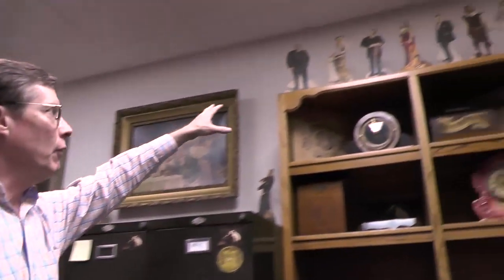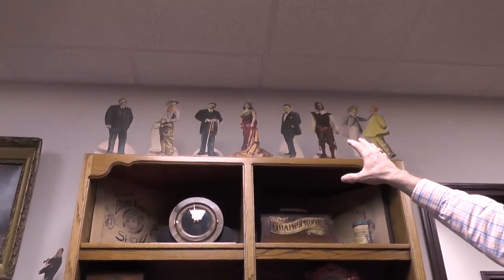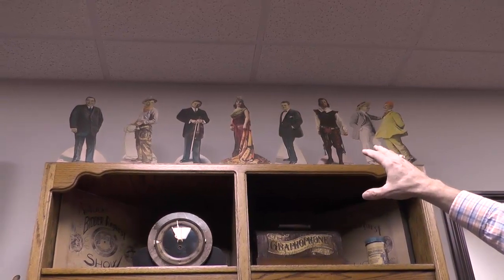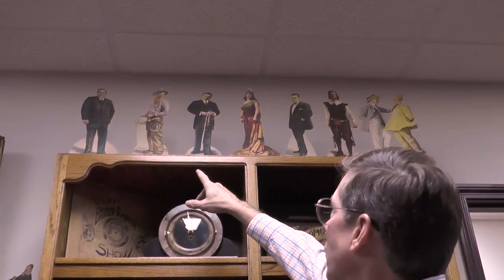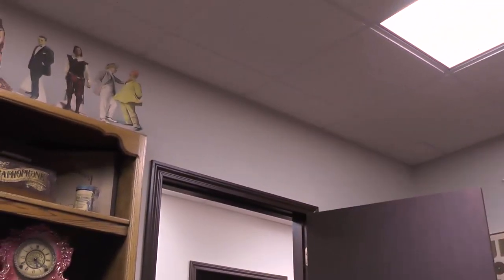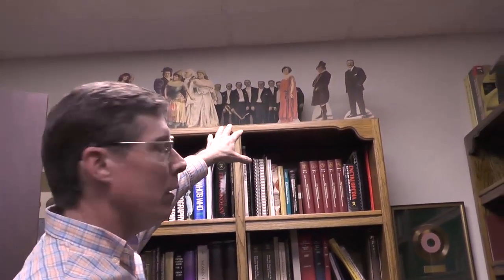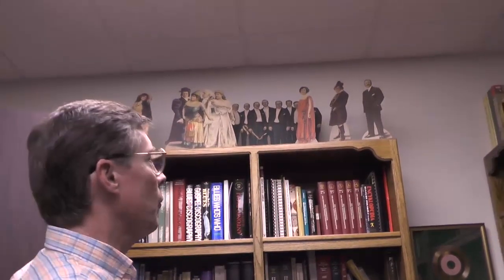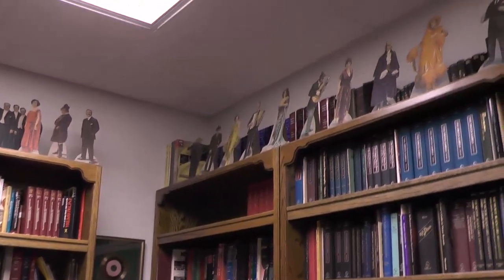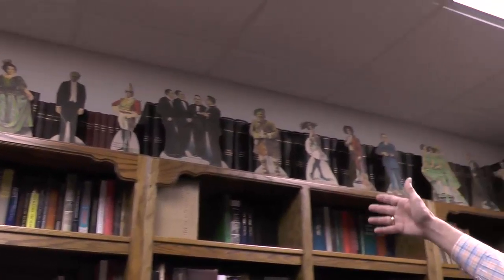Let's look at some of the artifacts that we have. You've noticed the cutout figures around the top. These are all Victor talking machine recording artists from the late 1920s, some of whom you'll recognize. Obviously, this is Will Rogers. Here's Frank Crumit, Gallagher and Shean. We've got the 8 Victor recording artists here in the back that made that 12-inch Batwing Victor some of you are probably familiar with. We've got other artists across here, John Philip Sousa, Eileen Stanley. Here are the Duncan Sisters, Harry Lauder, Fanny Brice.